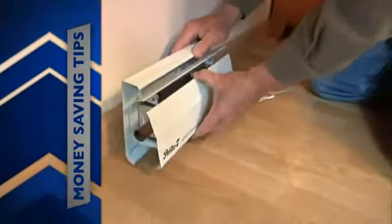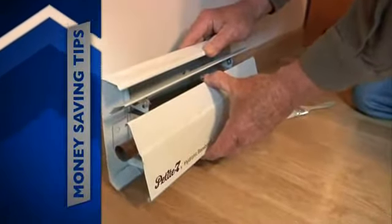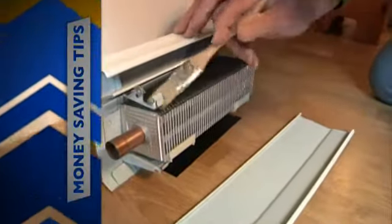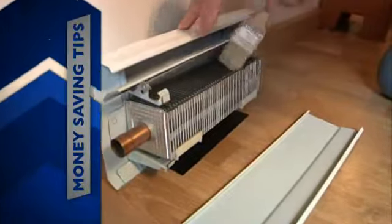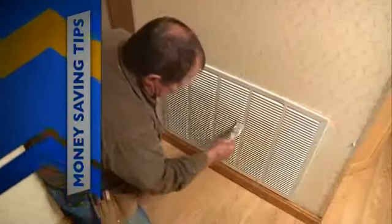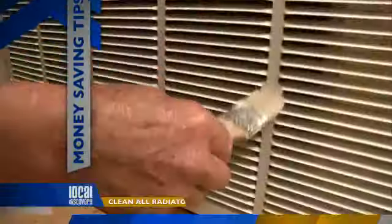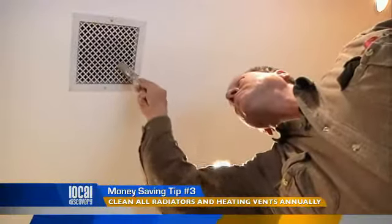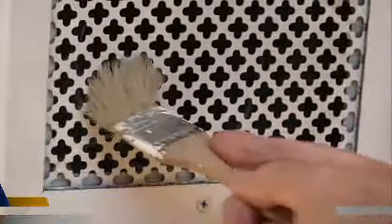Hi, I'm here with money-saving tip number 3. Cleaning your radiation is a very important thing to do. The cover lifts off. As such, a small brush can be used to clean the dust, cat hair, and other dirt and debris that might be in there. A clean system will transfer heat more efficiently, which saves money. Also, the same brush can be used on your hot air grills if you have a hot air system.